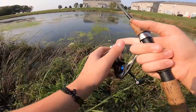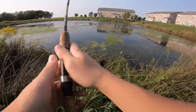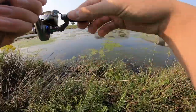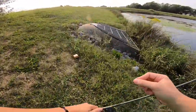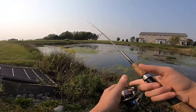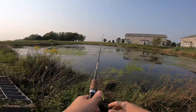Guys, I'm getting like one or two bites every single cast, but they just don't hold on. I might actually have to switch hooks. He bit it, didn't take it. Okay, we got a new hook. Time to get some more bait and get back out there. Got another little piece on there. Now, we'll probably get a fish every cast, if I had to guess.